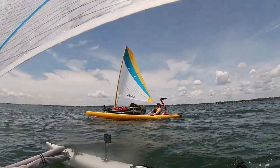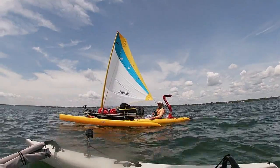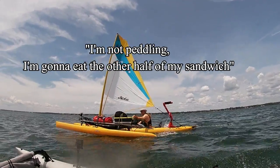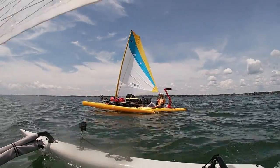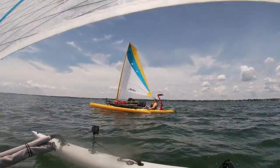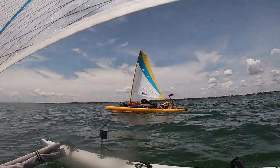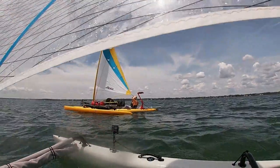We're gonna see if we can pass him up, steal his wind from him. We're trimmed out. Start pedaling. So he's got a slightly larger sail than I do. He's got a little bit more weight. So we're pretty evenly matched. If I catch his wind spill from his sail behind him, I can pass him up. Let's see if we can pass him. Let's move in behind him maybe. See if we can get around him.